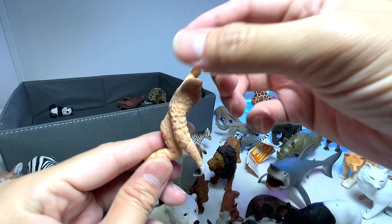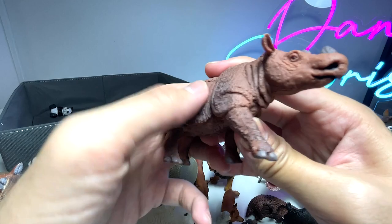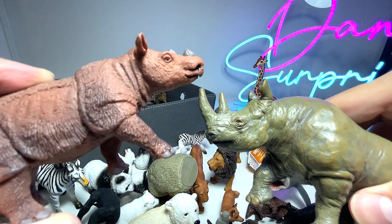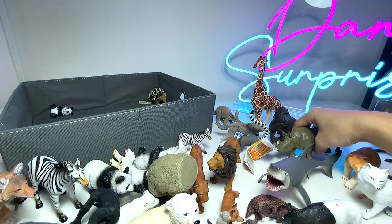A Sumatran rhino. If you do a comparison with our previous rhinoceros, where is it? Right here. So this is more like an African rhinoceros, and this is a Sumatran rhino. So you can see the color and the body texture are actually very different. Okay, let's see what else we've got.